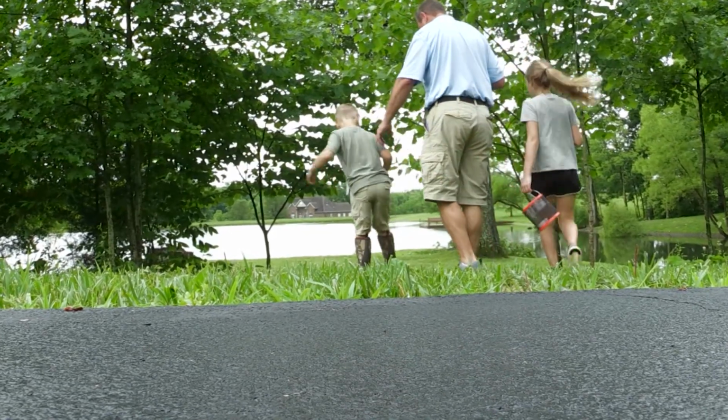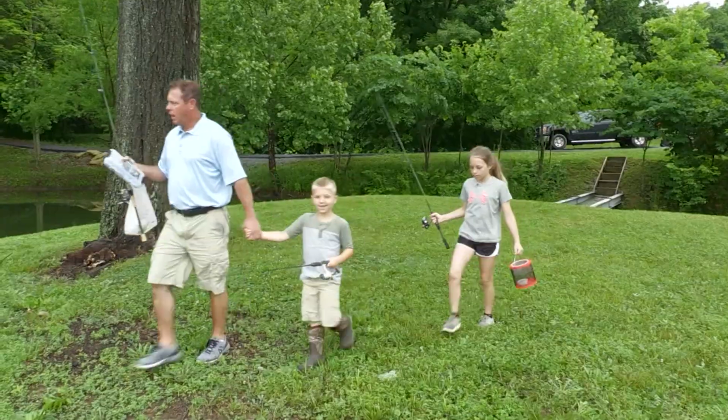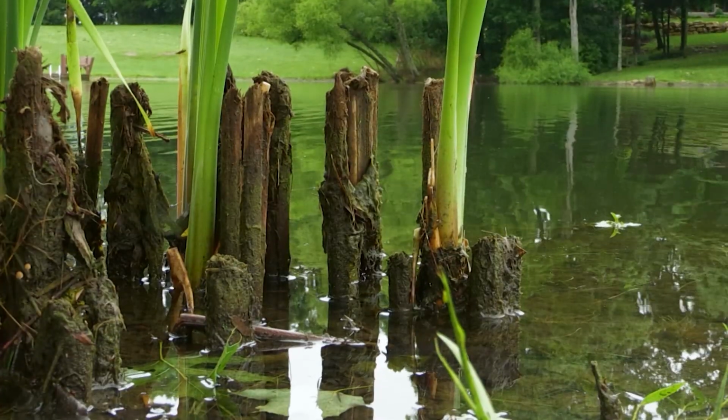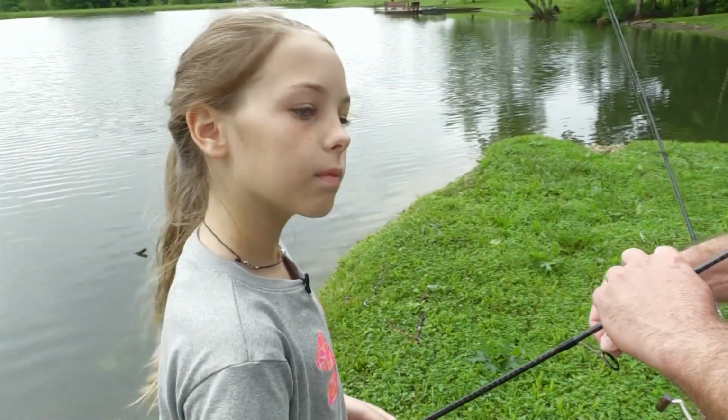Let's walk down here and try out here by this big tree. You guys ready to catch some fish? Yeah. All right, we got all kinds of area right here. The fish are probably gonna be about 10 or 15 feet off the bank. Campbell, you kind of know enough of what you're doing. You can walk around and cast, okay?